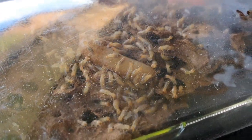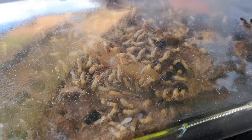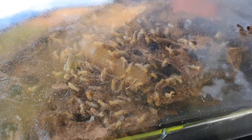A lot of other creatures you bust open or upset, and they're everyone for themselves, but termites aren't, clearly. They're a eusocial creature, and they're just programmed for everything for the sake of the colony. It's for colony survival. It's a very interesting creature.